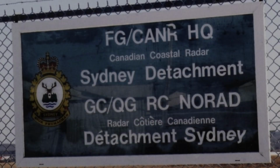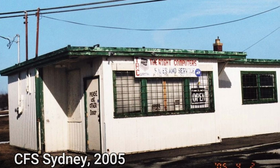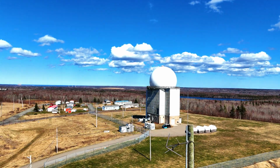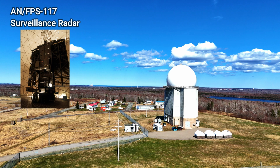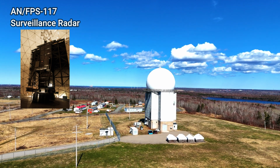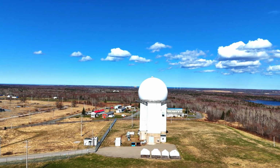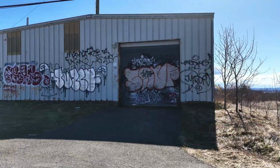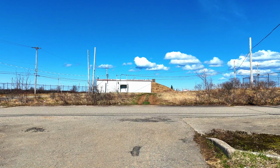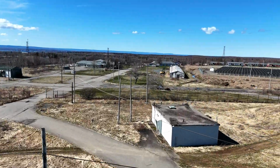The main radar operations building of CFS Sydney has since been repurposed for one of 3 East Coast Canadian coastal radar sites. The one remaining system is a Royal Canadian Air Force operated, minimally attended AN FPS 117 and commits radar information to NORAD as I'm filming. A welding school, retirement home, curling club, Cape Breton Regional Municipal Water Storage, and civilian homes are on the site of the former radar base today.